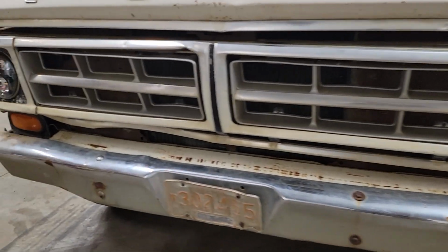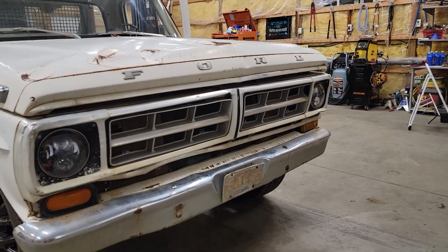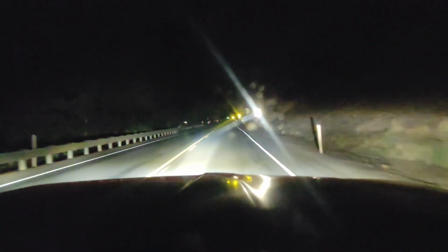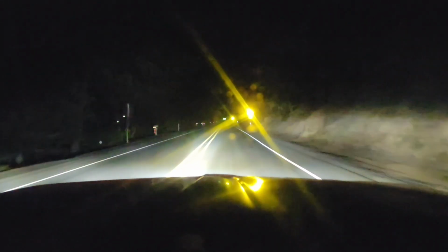There you go. These things are looking pretty sexy, man. Tell you what, let's get in the truck and see how those turn out real quick. Yeah, that's a pretty big difference already, man, even with that one headlight being really messed up. Yeah, you guys, that is a freaking huge difference right there. All right, so low beam, high beam, dang! Wow.